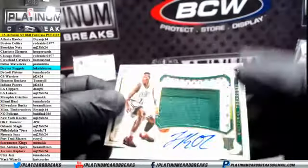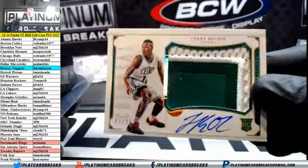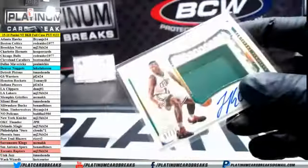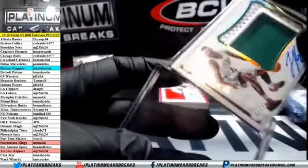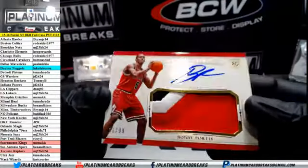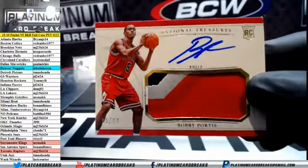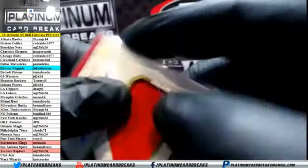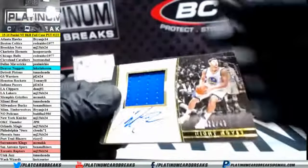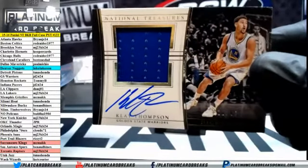Colossal rookie patch auto, number to 25, Terry Rozier for the Celtics. Red Raider. Rookie patch auto for Bobby Portis, 11 of 99, Chicago Bulls, Red Raider. Klay Thompson, night moves to 49, relic auto for the Warriors. Jay Dizzle.